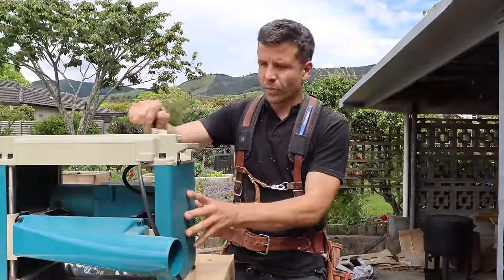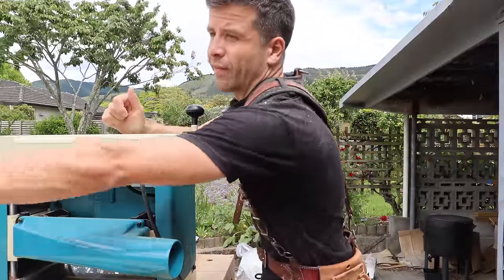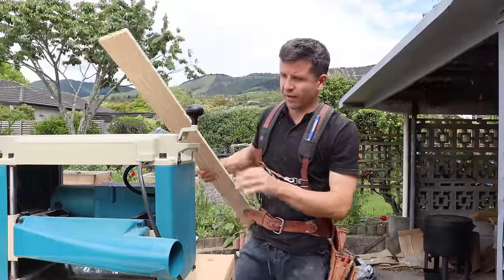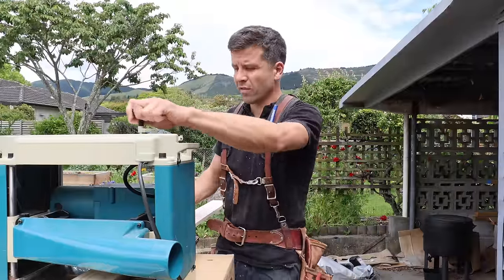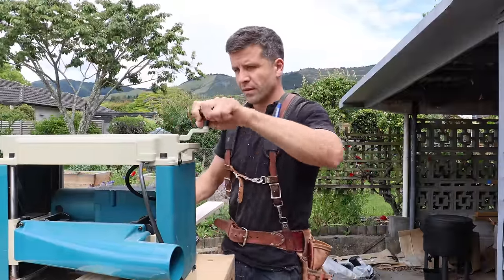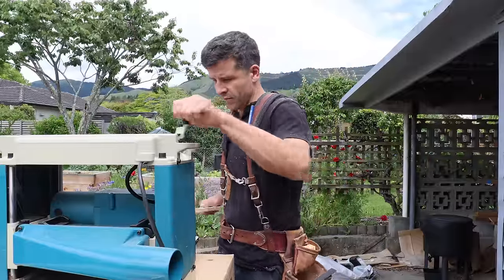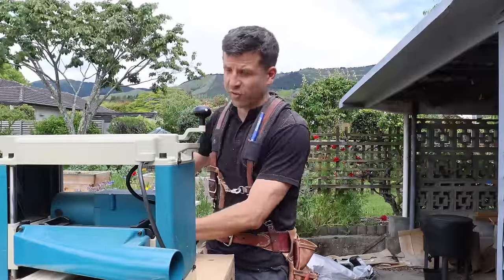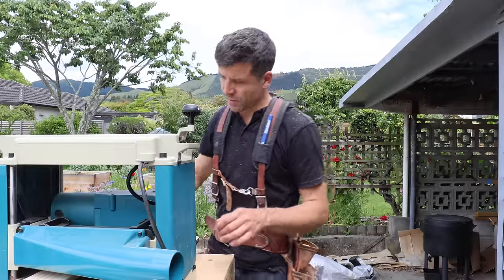So, full depth rip cut without a rip blade. If I'm being fair to the table saw, I am asking quite a bit. But still, I am surprised. Pine's quite soft. Now, the only reason I ripped down 3 mil off the face of this is so I don't have to plane so much. This thing goes about a half a millimeter at a time.